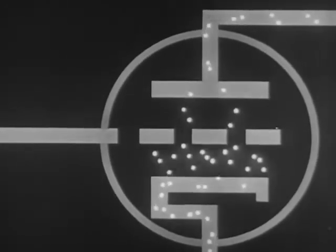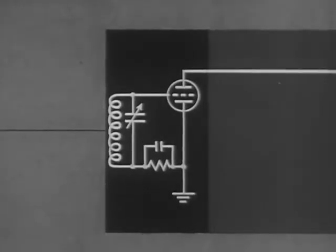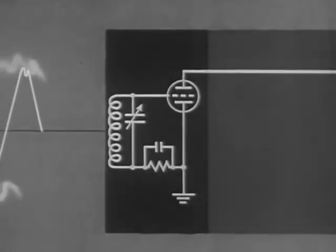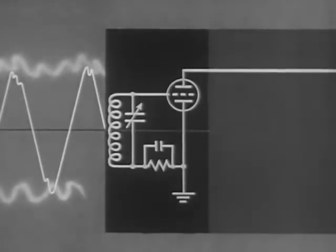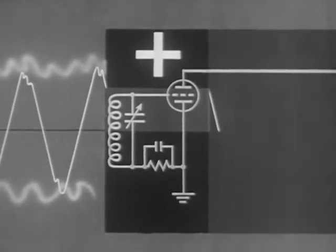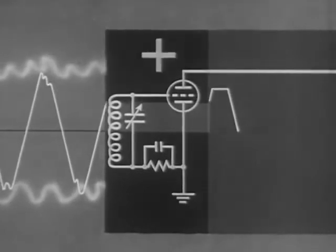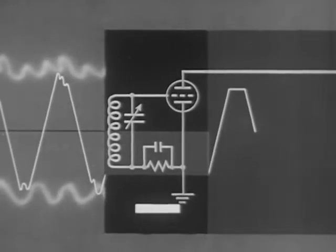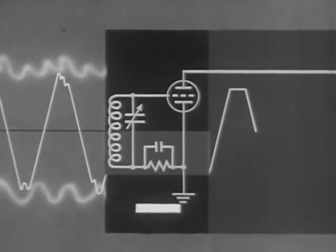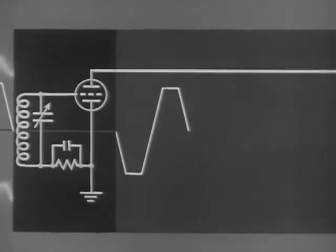Now, combine the positive swing clipping action with the negative, and we get this. Here is our FM signal coming in with all its amplitude variations. It gets to the limiter. The two clipping actions we saw take place. First, the positive. The swing goes up and up until it's stopped, clipped off. Eventually, it starts down again toward the negative swing. It reaches the start of the negative swing and causes the grid to become negative. When the cutoff point of the tube is reached, the negative swing is clipped. The result of these clipping actions is this kind of a wave.